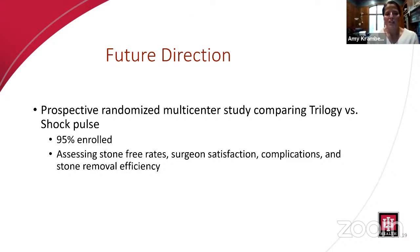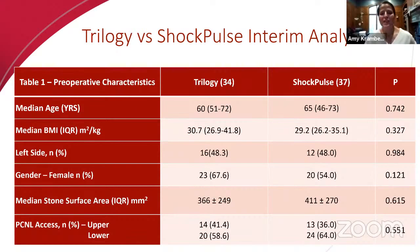So the future direction is this prospective randomized multi-centered study comparing Trilogy versus shock pulse. And we actually hope to finish it this week. We have 95% of patients enrolled. We had to take a 3-month hiatus because of COVID, but now we're back operating and we hope that this week it will finally be completed. But what I'm presenting is the interim analysis.